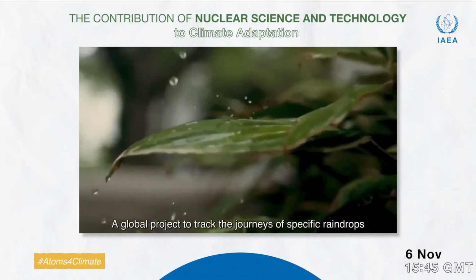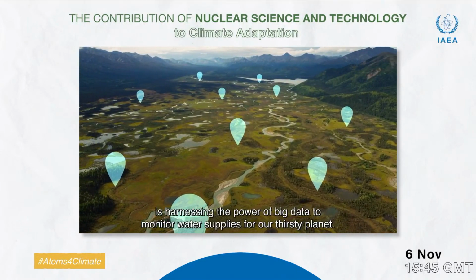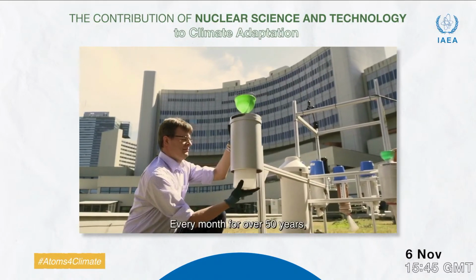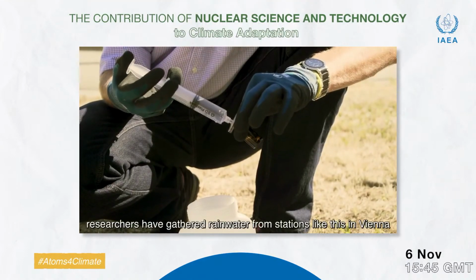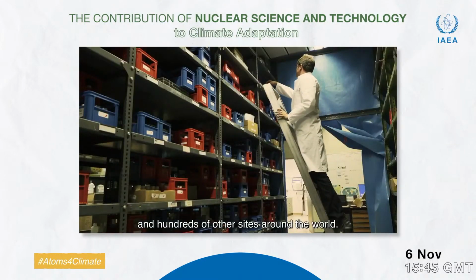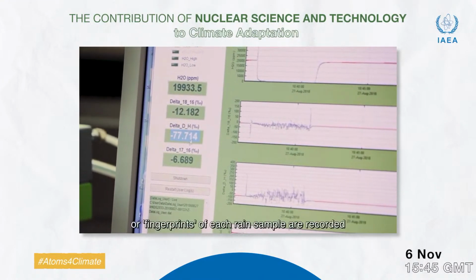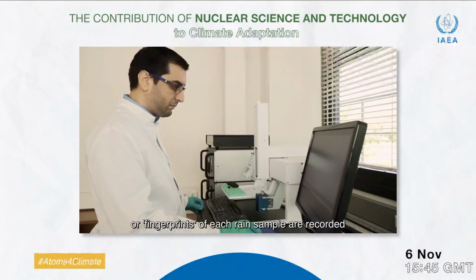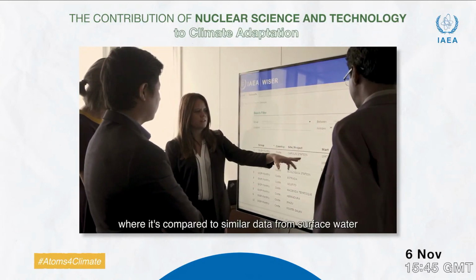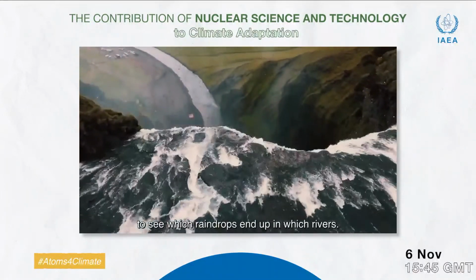A global project to track the journeys of specific raindrops is harnessing the power of big data to monitor water supplies for our thirsty planet. Every month, for over 50 years, researchers have gathered rainwater from stations like this in Vienna and hundreds of other sites around the world. The unique isotopic signatures or fingerprints of each rain sample are recorded, and this information is entered into a large online database where it's compared to similar data from surface water to see which raindrops end up in which rivers.